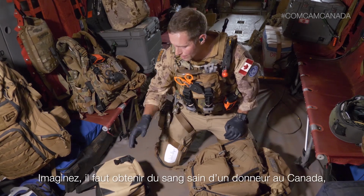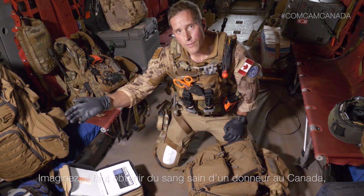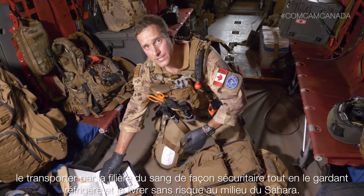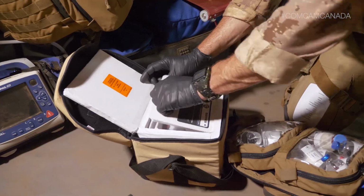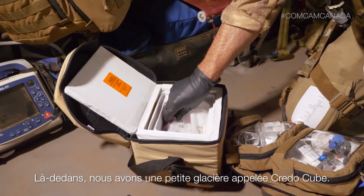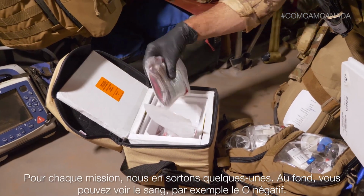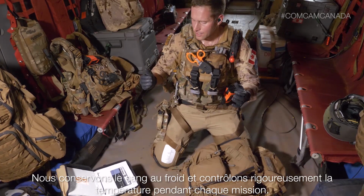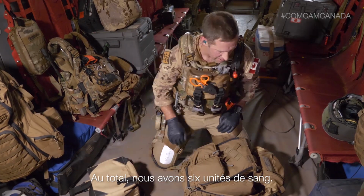It's hard to do. You can imagine getting safe blood from a donor at home through the blood chain, refrigerated and safe, and delivered safely out in the middle of the Sahara Desert. Logistically difficult. You can see in here we have a little fridge called the Credo Cube. For every mission, we pull out a few of these little fridges, and you can see blood there in the bottom, O-negative blood. We keep it cold, and we rigidly control the temperature. For every mission, we pull that out. We have 6 units of blood.